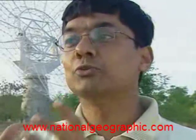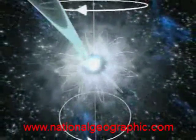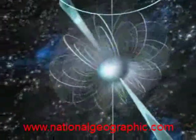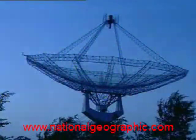Pulsars are very special kinds of objects. They are actually what we would call dead stars. They are the remnants of a supernova explosion when the central core of the star collapses to form a very dense ball of neutrons, literally neutrons. Indeed, the whole field of pulsar research is an area that has occupied astronomers for several decades, since the discovery of the first pulsars in the late 1960s. And as more are discovered, they further test our theories of physics.